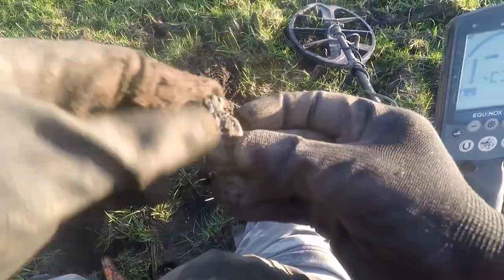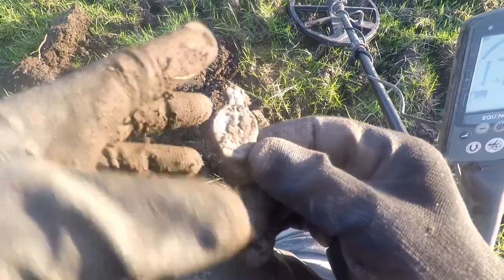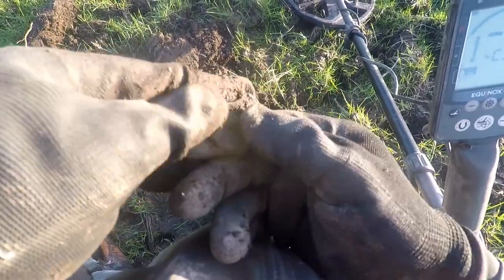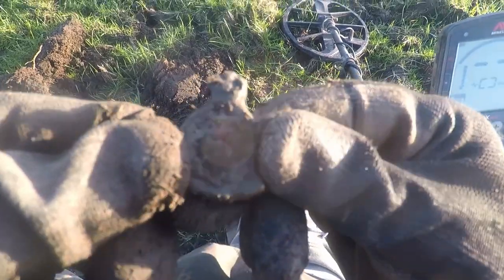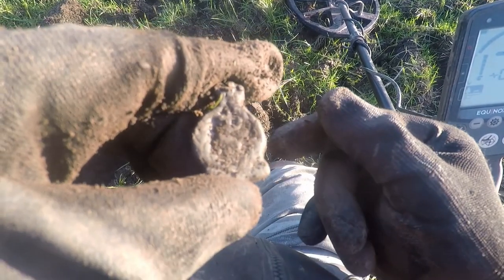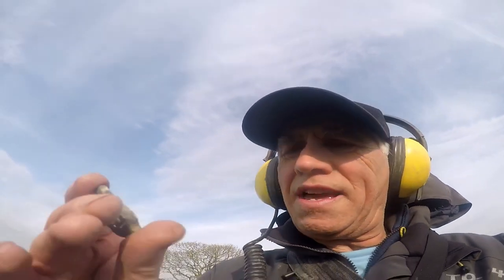Oh, look at that. Clean that up, it's not a badge. It's not a badge, that. So check that out. Check it out. Well, that's unusual, look at that.